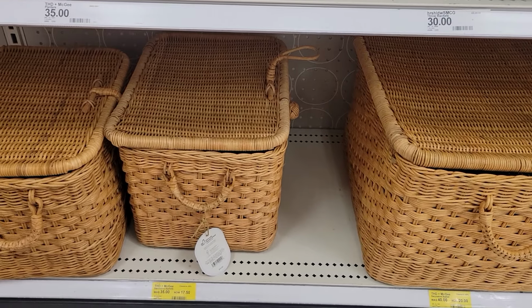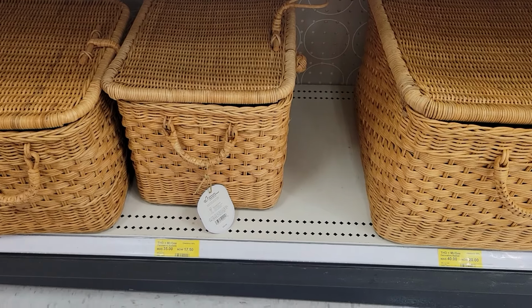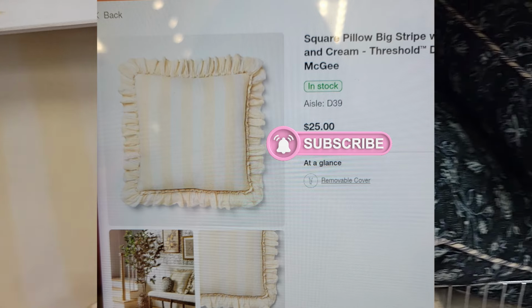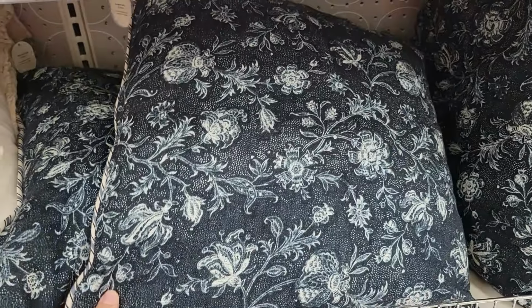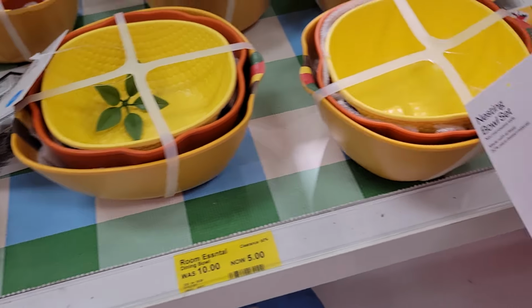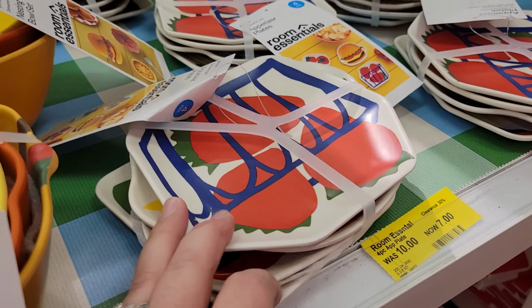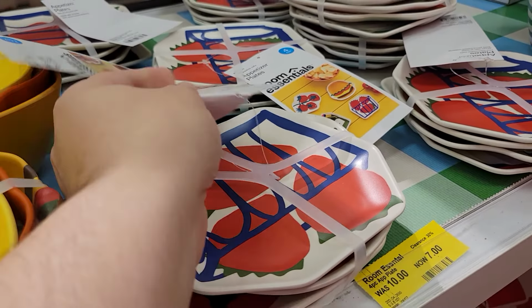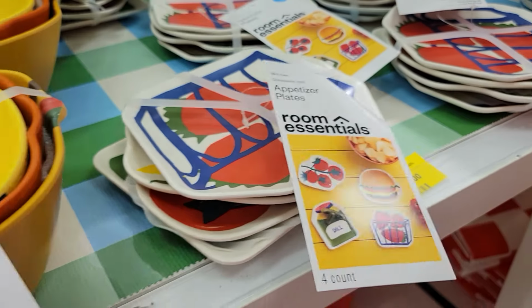Here's these baskets that are beautiful, 50% off. These pillows, unfortunately, were not on clearance, but it could be different at your store. The ottoman with the bows on them were on clearance at my store, 70% off, but at another nearby store, they weren't on clearance at all. So you really just have to check and see and get lucky with what you want being on clearance.